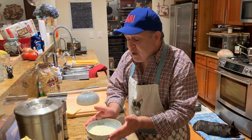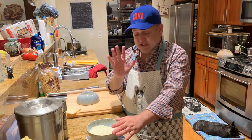So, we did exactly 100 grams. That's our measurement for this recipe.